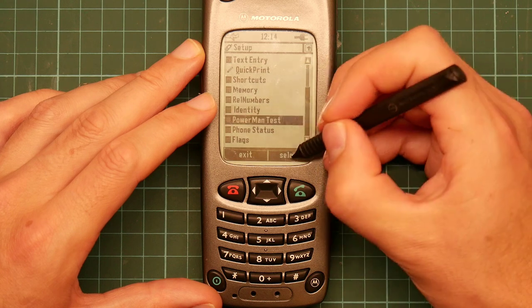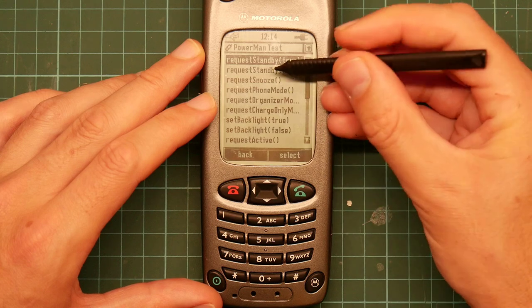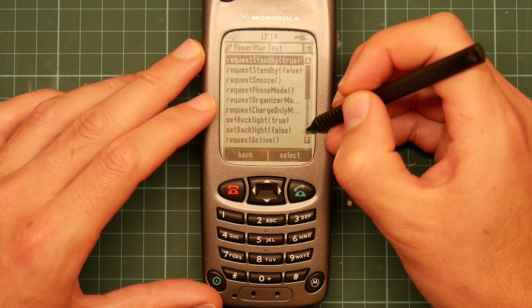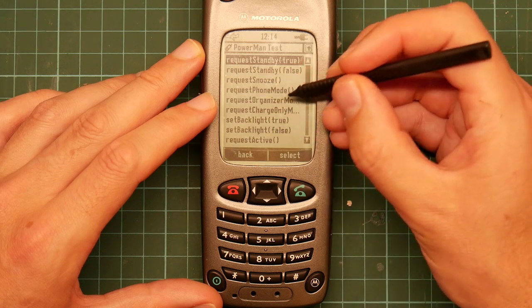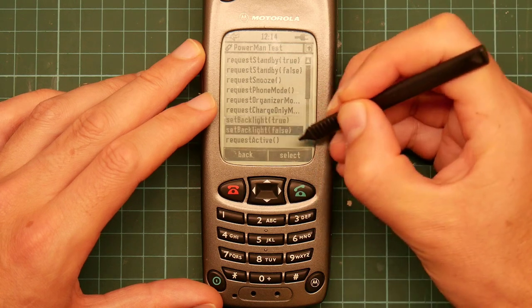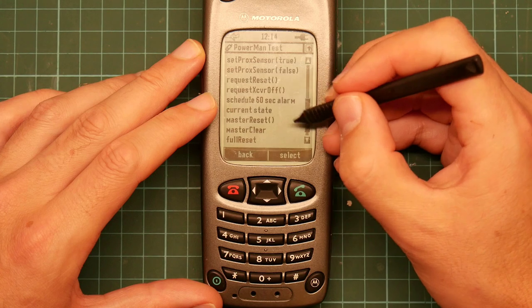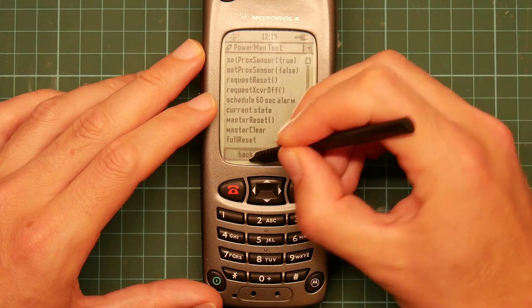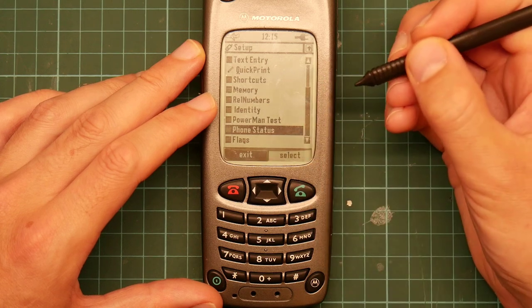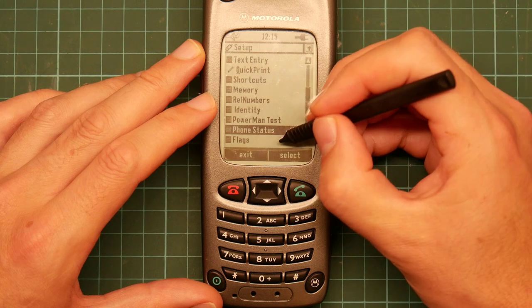Power man test is a utility for testing the power management stuff. So selecting one of these will call a method on the underlying power management API, so I can do things like turn the backlight on and off. On. Off. And it also does stuff like master reset, so I'm not going to play with this. I have a nasty feeling that if I were to do a hard reset, this thing would never come back to life again. Yeah, not touching that.